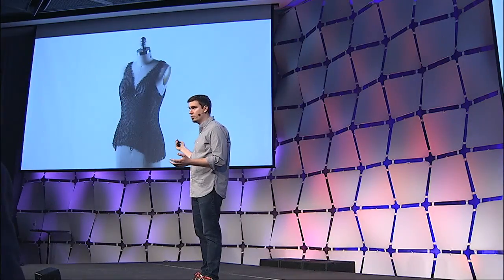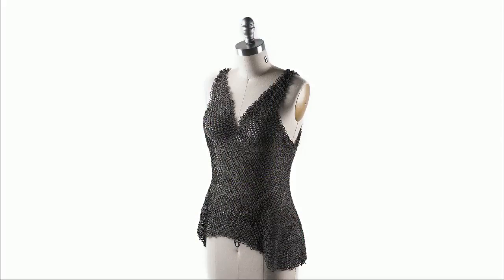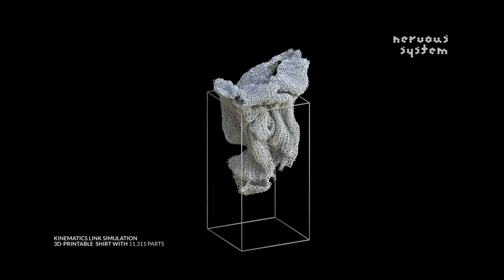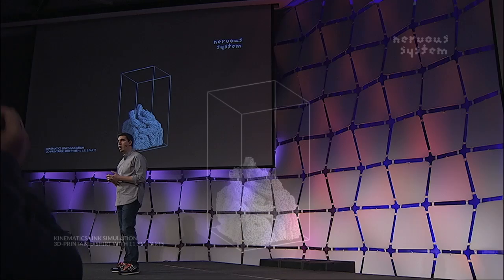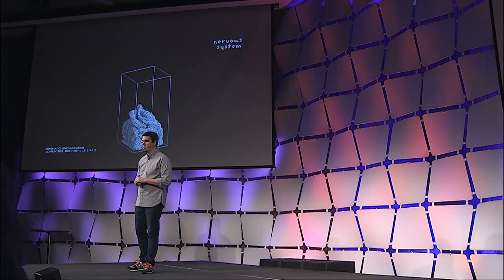The team at Nervous System created this really amazing chainmail pattern. But with SLS, you don't have to just print a sheet of material. You can actually print something pretty complicated like this shirt. This is a 3D printed shirt. It has, I think, 11,311 individual links. And that was just as easy to print as any single part. They designed the shirt in their own software, and then they folded it up to fit into the Fuse 1's build volume. And the end result can be seen outside, and I hope you'll take a chance to look at it after the session. So we can see that SLS printing is a really powerful production process, but let's take a minute and find out what makes the Fuse 1 so easy to use.